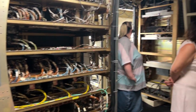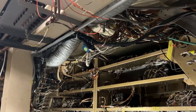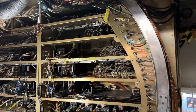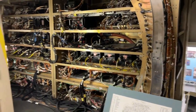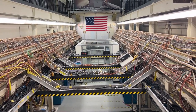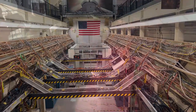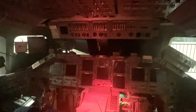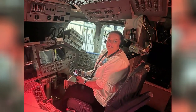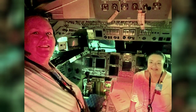Inside this shuttle simulator, there is around 250 miles of wiring. That's enough to stretch from Houston to Dallas or from Houston up to the International Space Station. And all of these wires are in the real positioning of where they would be on the spacecraft. Every astronaut that's ever been to space has trained in this simulator, so we feel really lucky that we were able to sit in the seat that the likes of Alan Shepard and Neil Armstrong have.